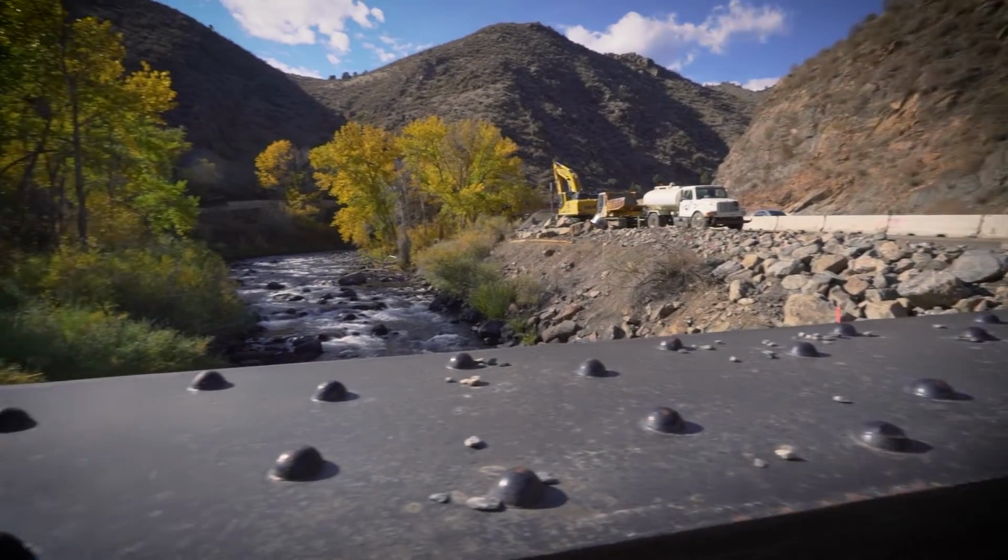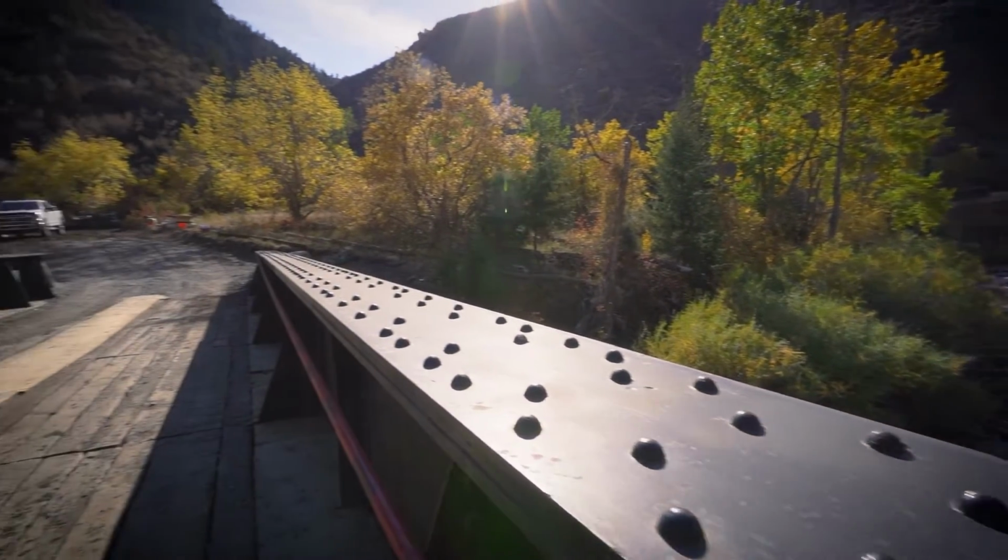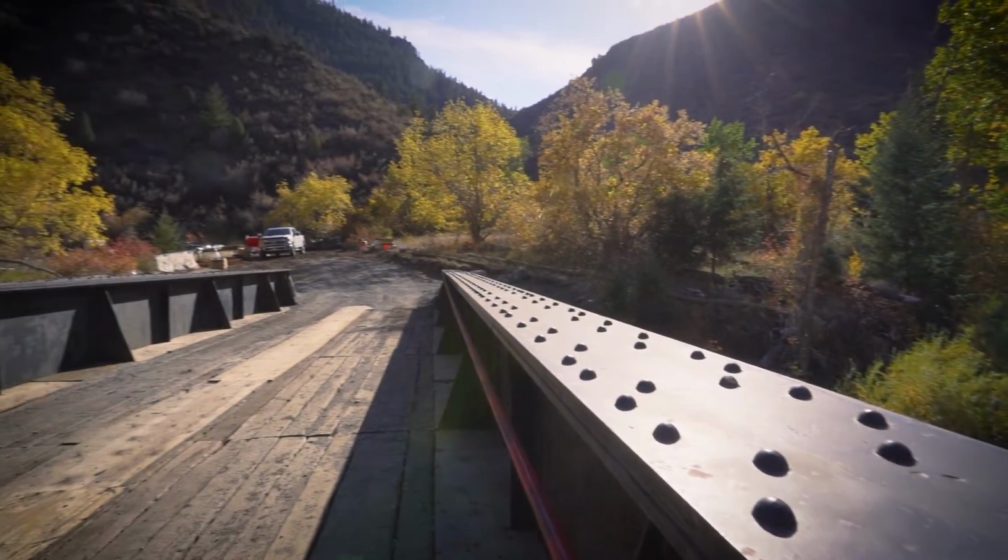So we take it, this is a temporary access. This is how we get materials and equipment across. It's how we get people across.